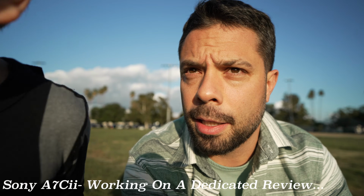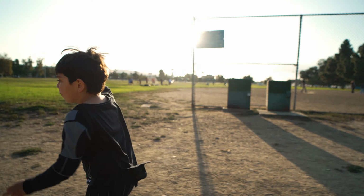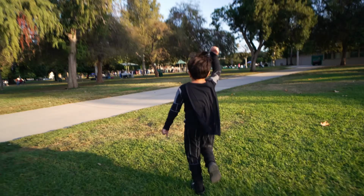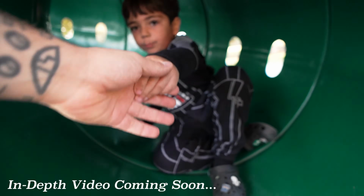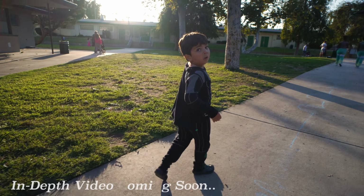Okay, because we're running from some bad guys, we're gonna test out the stability of this camera. What do you think? On your mark, get set, go. Let's go. Put your whole body inside here. Go through. Let's go faster.